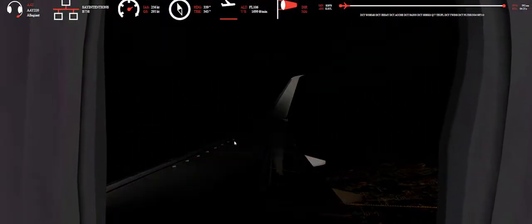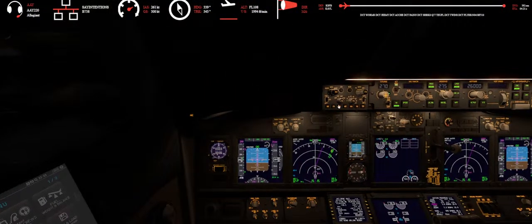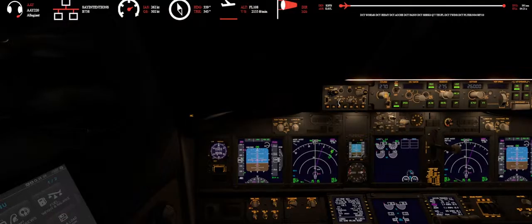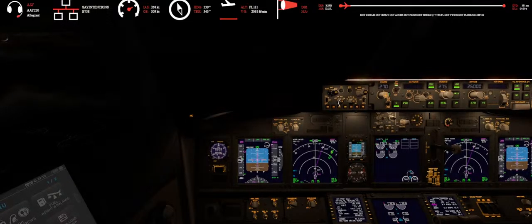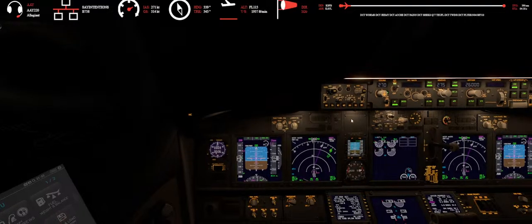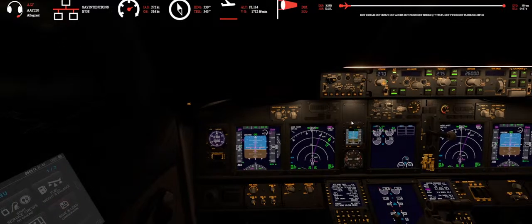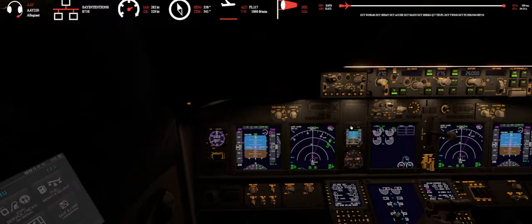Ladies and gentlemen, the seatbelt sign will be switched off shortly. This flight should go rather quickly. I'm trying to think what our distance is. We're only 388 miles from Asheville, so we're not far.